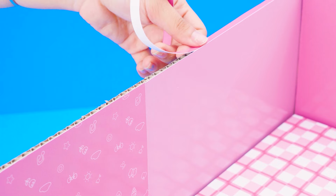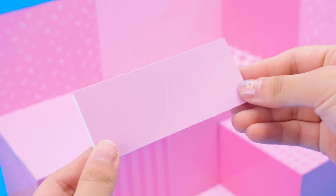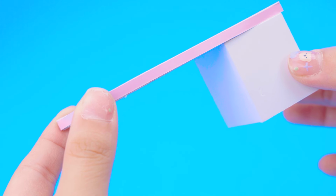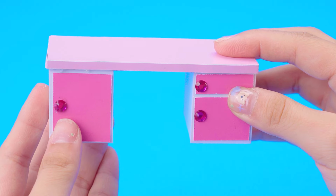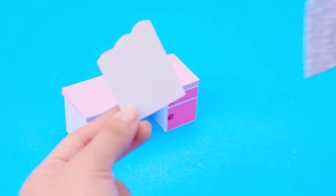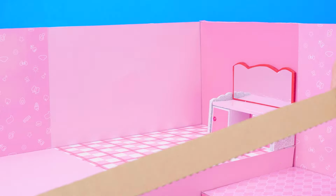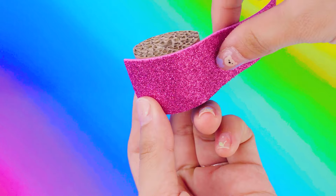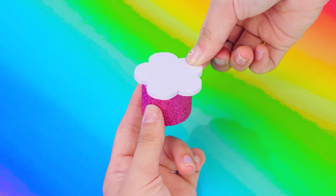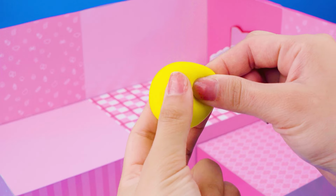Now complete the frame of the house from gluing the cardboard border. First, I will make a dressing table for our makeup every day. Cosmetics to fill the empty surface of the dressing table, made of clay.